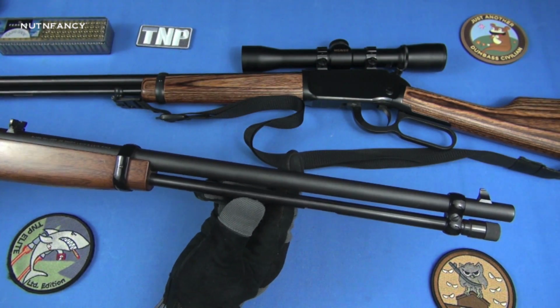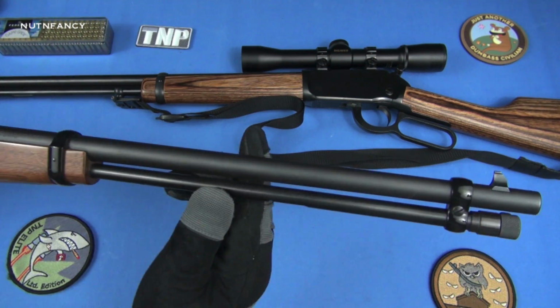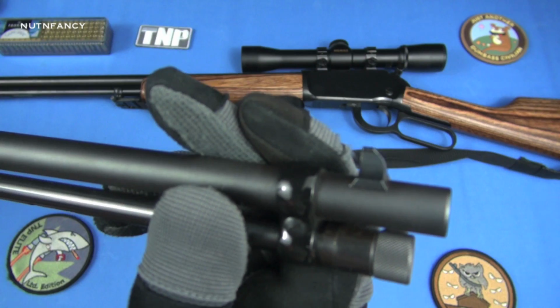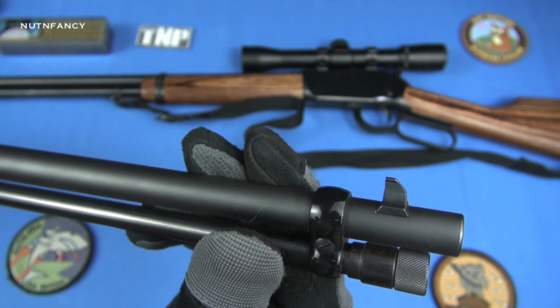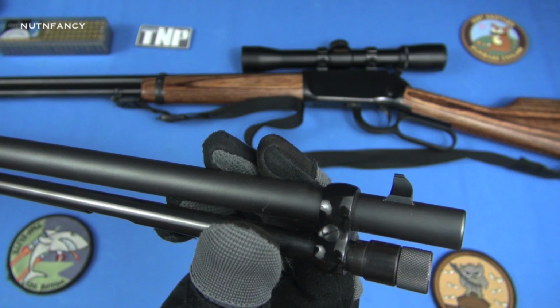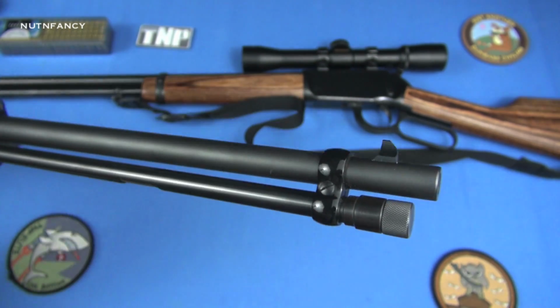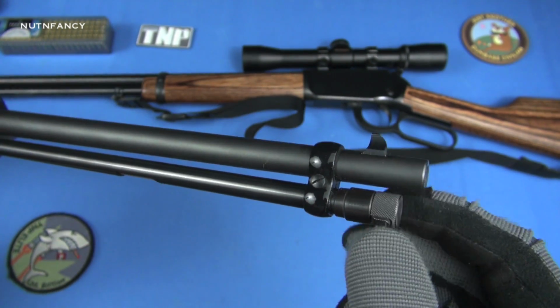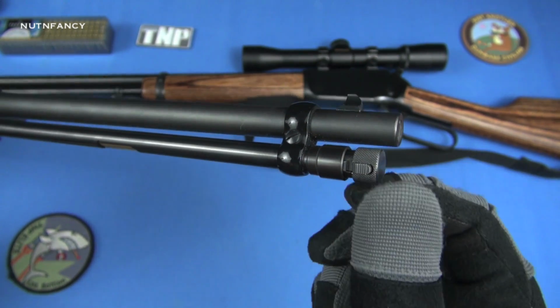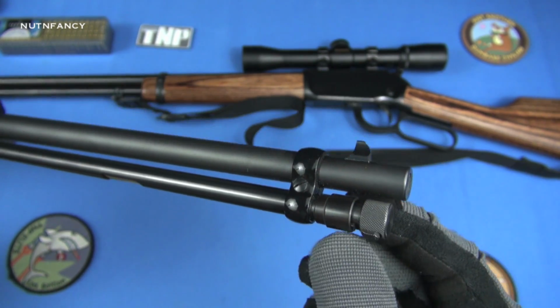We're talking solid steel all the way through, quality all the way through, standard sight on the front, and you can drift that left and right if you want, or you can drift the rear buckhorn sight if you so desire. This is the brass feeding tube right here, and man, does this have a positive attachment to it. It's a 360-degree latch on the Browning BL22.